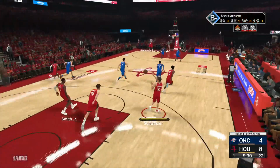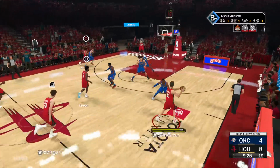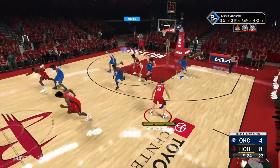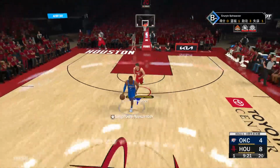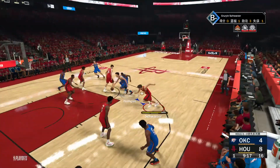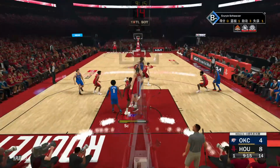Gilgeous-Alexander can't get it to go. Rockets leading by 4. Here's Green. And it's Shai Gilgeous-Alexander with the rebound. And Gilgeous-Alexander's got the ball here for the Thunder. They are still stinging from the loss on Thursday.